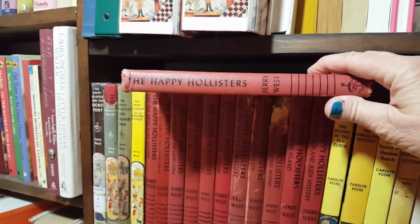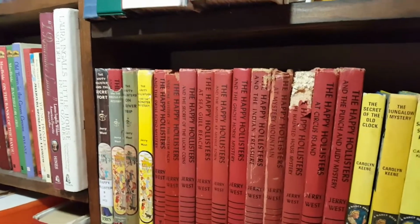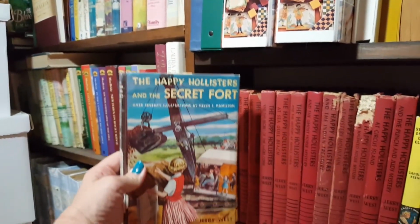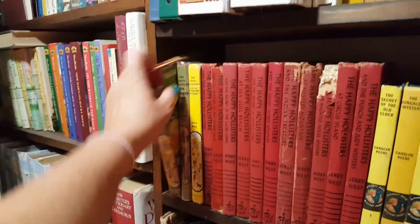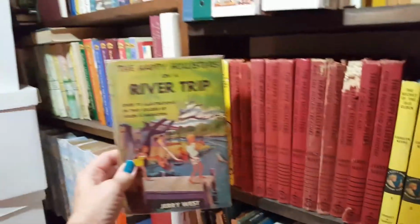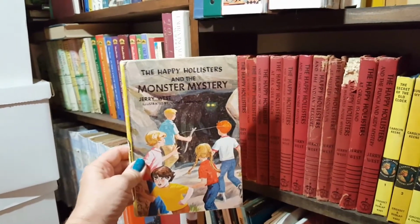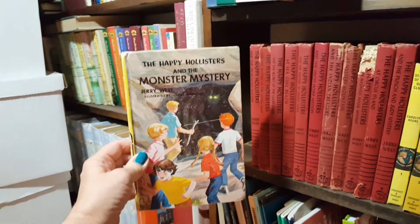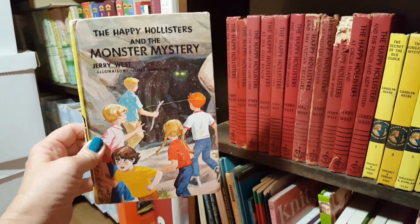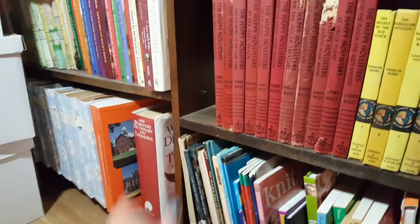It's the Happy Hollister series by Jerry West. This is the first book called The Happy Hollisters. And then I have a few that do have dust jackets. I have The Happy Hollisters and The Secret Fort, The Happy Hollisters and The Whistle Pig Mystery, The Happy Hollisters on a River Trip, and this one I got fairly recently. It does not have a dust jacket. It is actually printed right on the hardcover. It's The Happy Hollisters and The Monster Mystery. And it almost seems like I have another one of those with no dust jacket, but no, I don't. Okay. Sorry, thinking out loud.